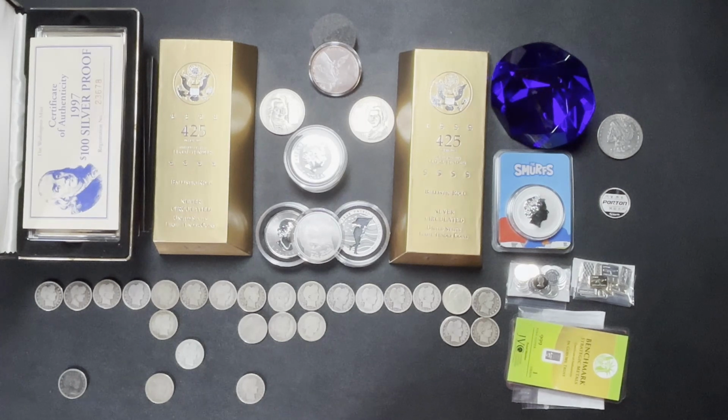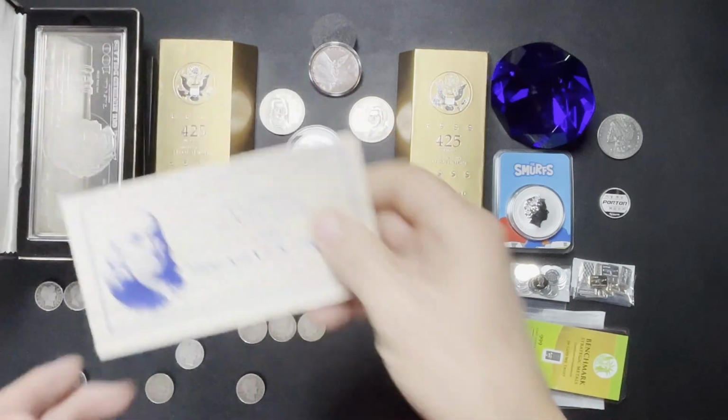2024. Spot price of silver on that day was $24.98, so basically $25 an ounce. Got quite a bit to look at, so we'll just go ahead and get right into it.